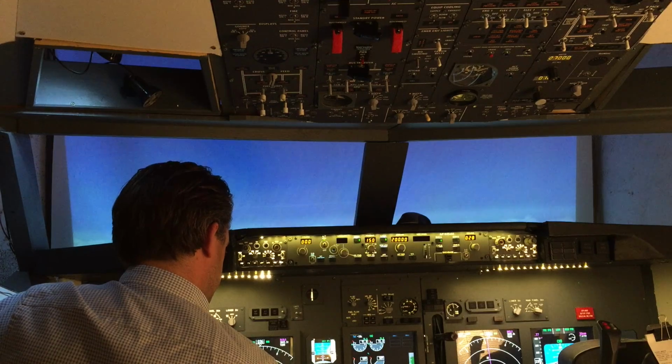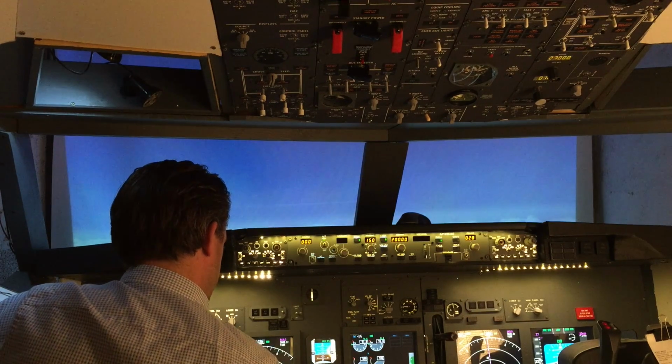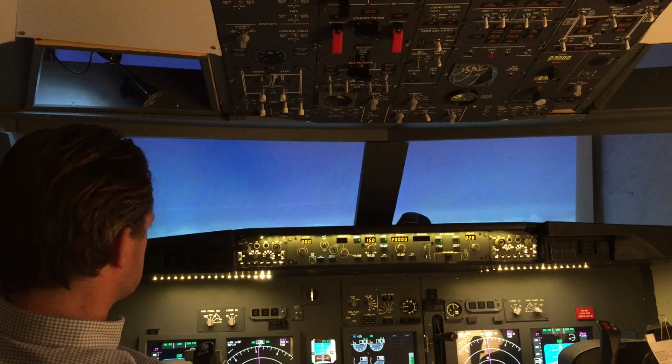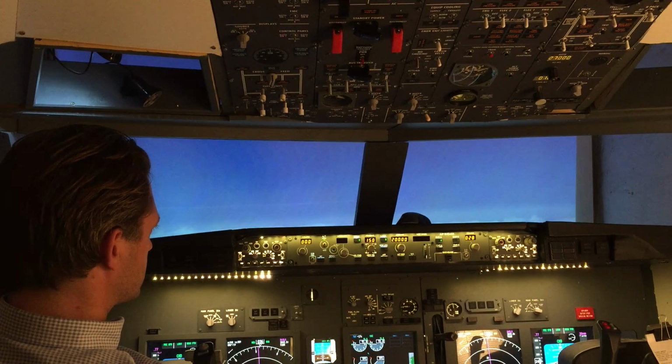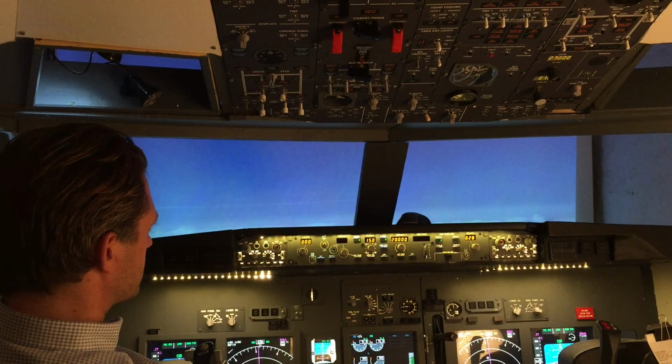Infinity 436, ready for departure, 1.15. 362. So for wind 040 degrees, 6 knots, run well on 54 for takeoff. Runway 15, clear for takeoff, Infinity 436.